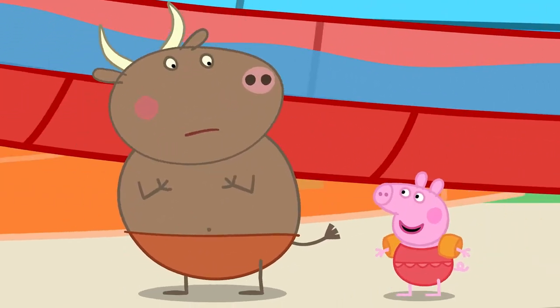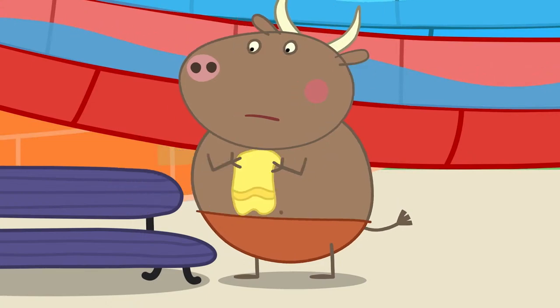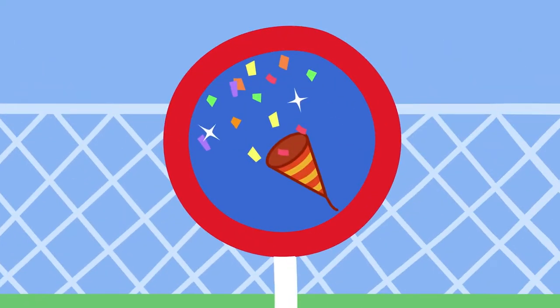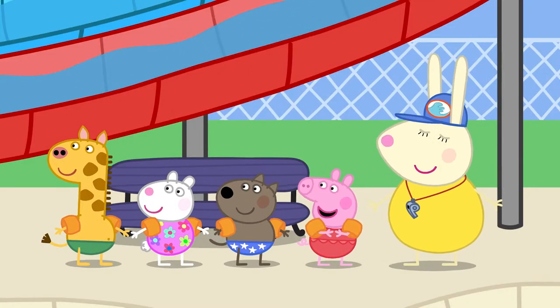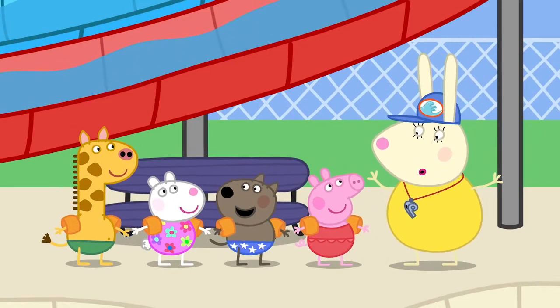Silly, Mr. Bull. No running. Sorry again. Mr. Bull doesn't know any of the rules. And the last rule is everyone must have a simply splendid time. Oh! Have a splendid time, Mr. Bull. Oh, ho, ho, ho! Right you are, Peppa! Enjoy the pool, everyone.